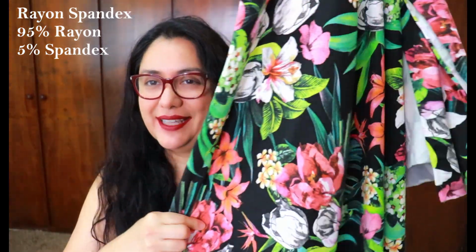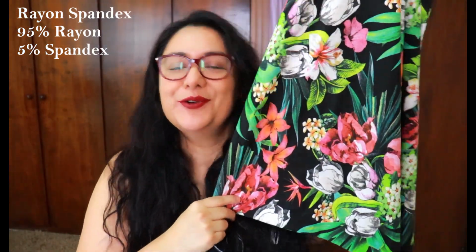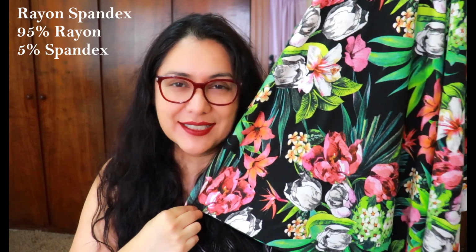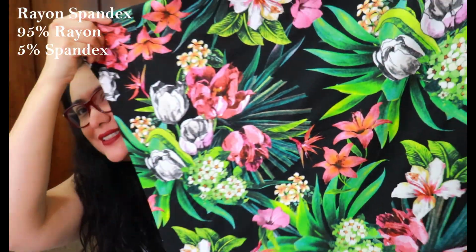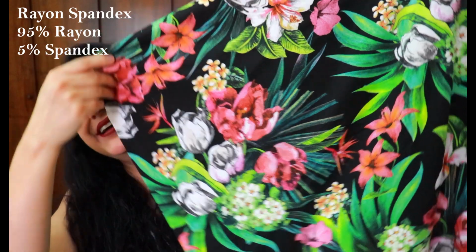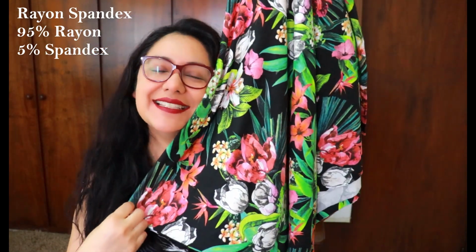I'm going to show you the knits first. And I have a really colorful one. I really love it. It's rayon spandex, the type that I like to sew. As always, I can find beautiful prints with this type of fabric here in Brazil. I'm not sure if they print them here. It seems to be, because look at this. Doesn't this just scream Brazil to you? Super nice colors, and I always love prints like this.